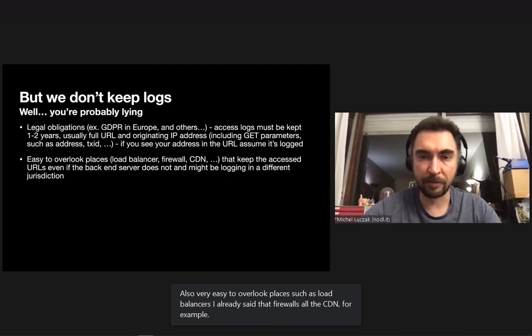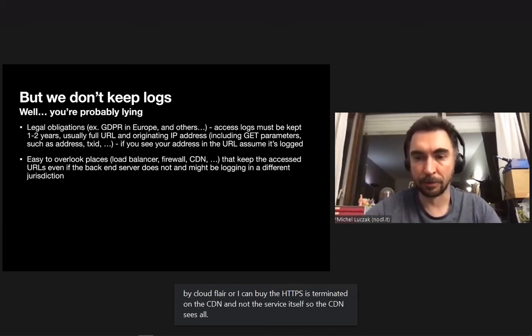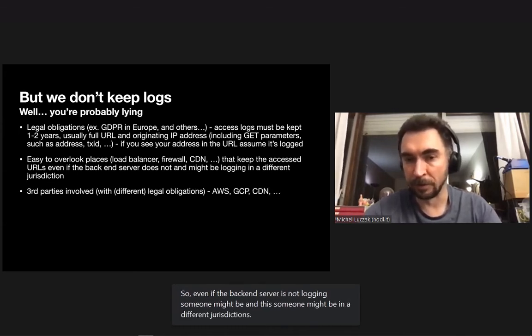Also, there are easy to overlook places such as load balancers, I already said that, firewalls, or the CDN. For example, services protected by Cloudflare or Akamai. The HTTPS is terminated on the CDN and not on the service itself, so the CDN sees also the full addresses you're looking at. So even if the backend server is not logging, someone might be, and this someone might be in different jurisdictions with different legal obligations.